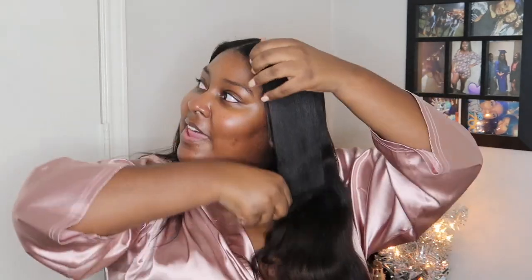I have my wand here getting ready. I'm gonna do my hair first, makeup, and then I'm gonna go over the outfit as well as fragrance. So let's just go ahead and get started. I'm gonna try to do my hair without a mirror because I didn't bring a mirror over here. So we'll see how that goes.